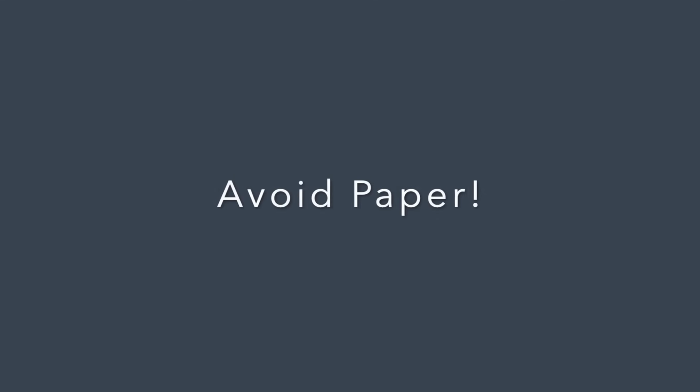The best tip I can give you is to avoid paper altogether. Don't have it come in your house at all. And I do this by setting up all of my bills online. I go paperless, so I get an email and then I can just save the bill on my computer in a file that is very organized and completely paperless.